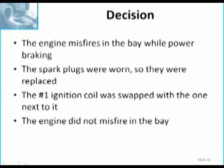But at any rate, the car does misfire in the bay while he power brakes it, and so he shuts it down, pulls out a spark plug, and says, you know what, these plugs are worn, and I'm not going to spend time trying to diagnose a car. It just needs maintenance. So they sell him a set of plugs, and they put them in, and while the guy's putting in the plugs, he makes a decision that he's going to move the number 1 ignition coil over to the next position. Now, in his mind, just in case he was wrong and it needs a coil-on-plug assembly, he's covered, because what's going to happen when he starts the car back up is he's going to get a misfire on a different cylinder.